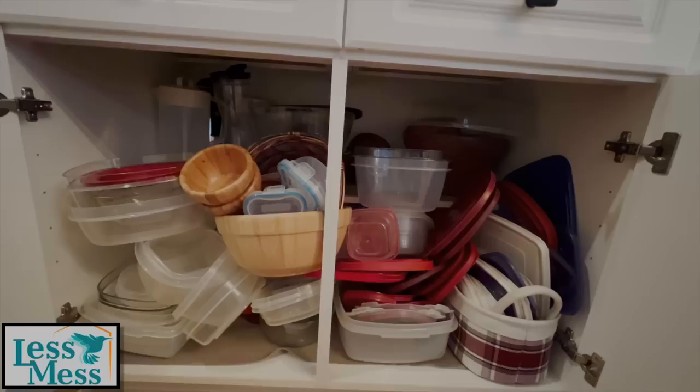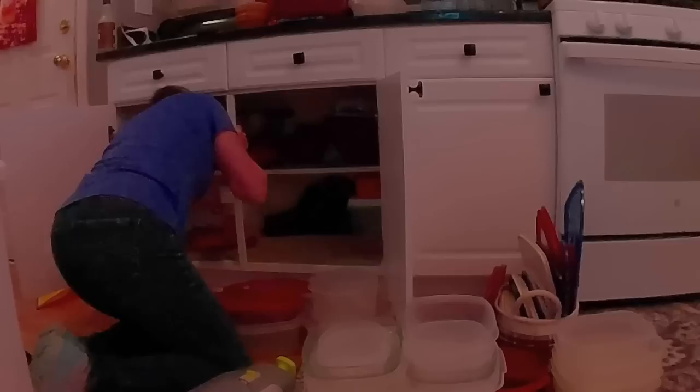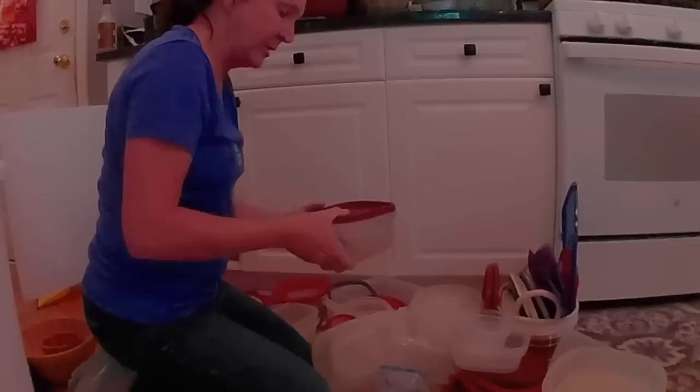The plastic container cupboard is next. This was just below the coffee cupboard. I pulled everything out and asked her what she wanted to keep. I then made sure, based on what she wanted to keep, that there were matching lids. Isn't this so much better?